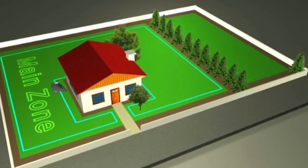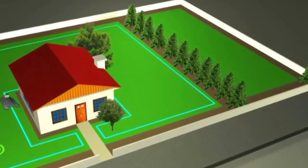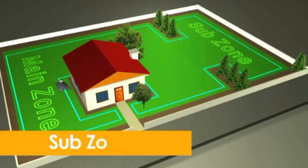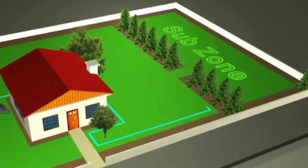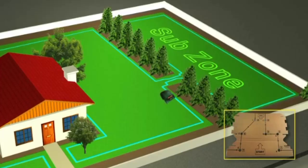Other lawns have areas that are separated by trees, fences or other objects, and Robomow cannot reach them on its own. These are called separated zones. In some lawns, the passage leading to the subzone is too narrow for operation, but it is wide enough for Robomow to pass through. If your lawn has such a narrow pass, use the narrow pass template. The template sets the path and guides Robomow through this passage into your subzone and out of it.